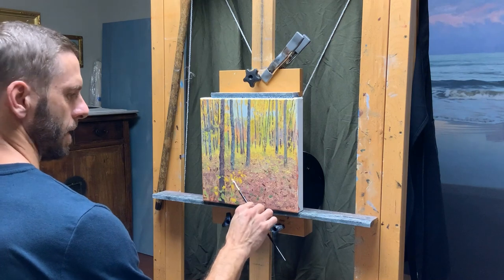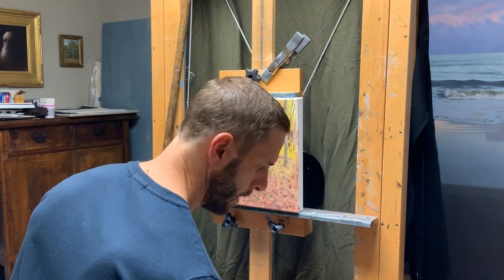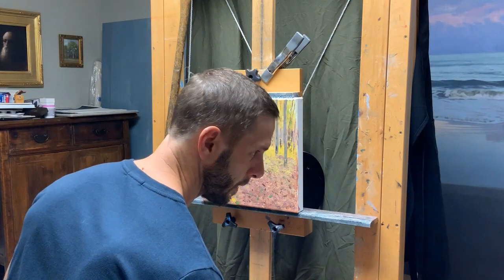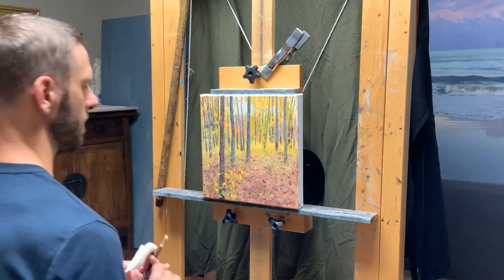So I definitely have a nice buildup of paint at this point. It's starting to really develop some nice layers.